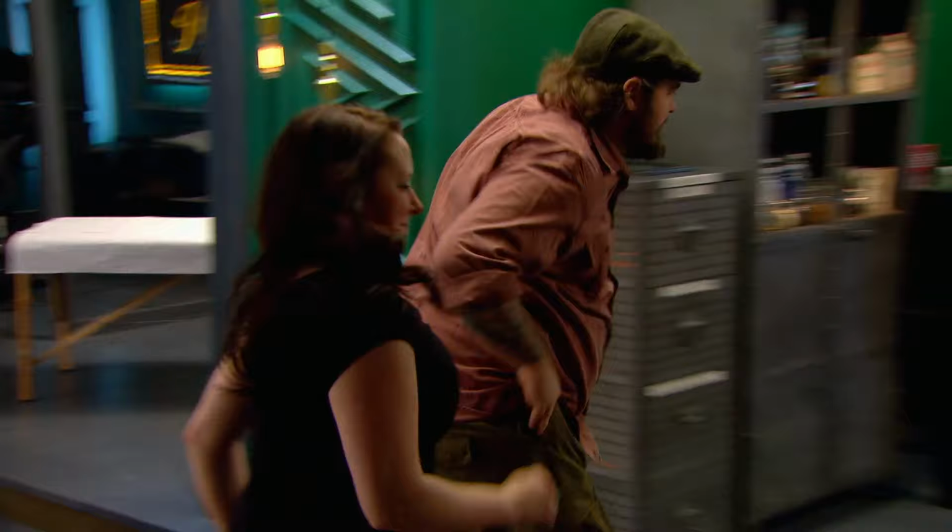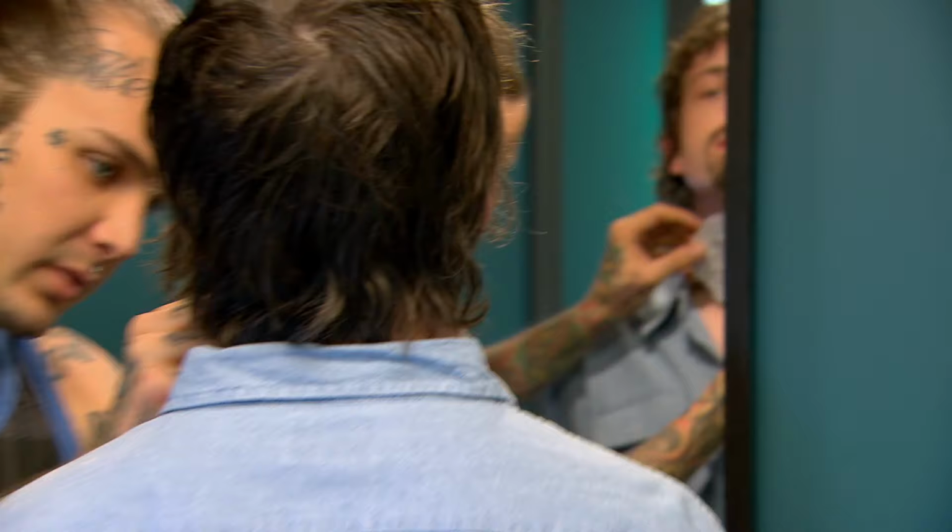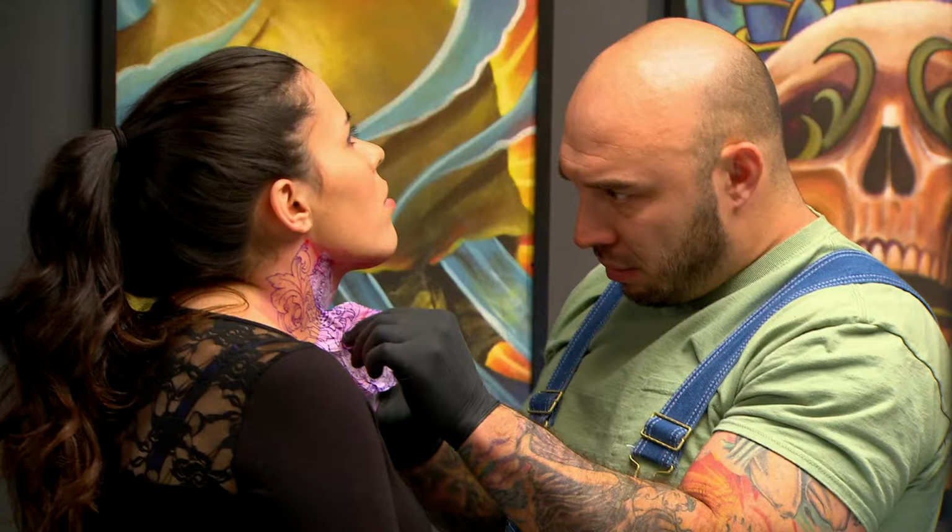Today, finesse is important because you're tattooing a very sensitive area. Throat tattoos equal pain. You want to get in, you want to get out, you want to do the least amount of trauma possible. If you screw up, this person's going to wear a turtleneck for life.